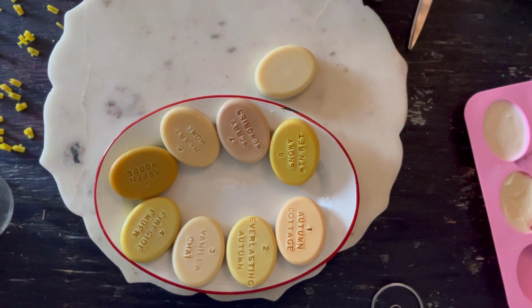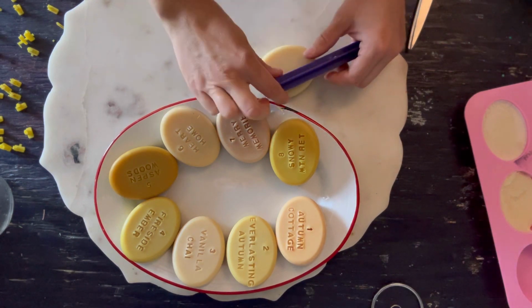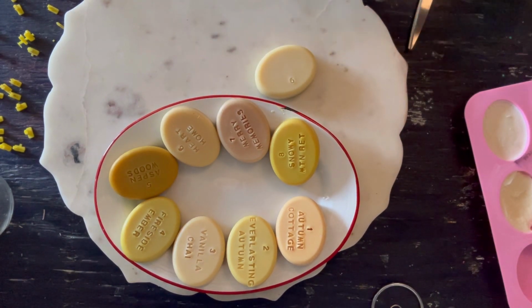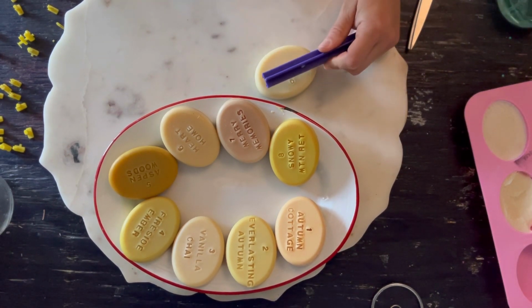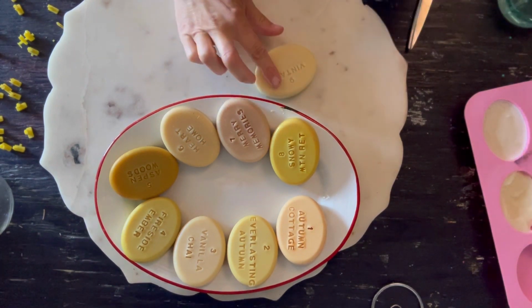Okay, so next one is Vintage Christmas. This is one of the ones that stayed whiter than, oh, does this smell good? Guys, don't wait on this one. Get it. Vintage Christmas. Go get it.